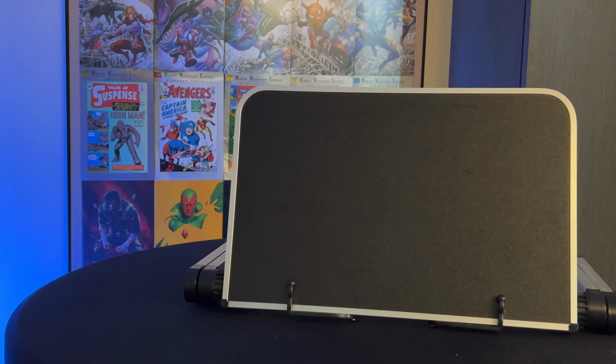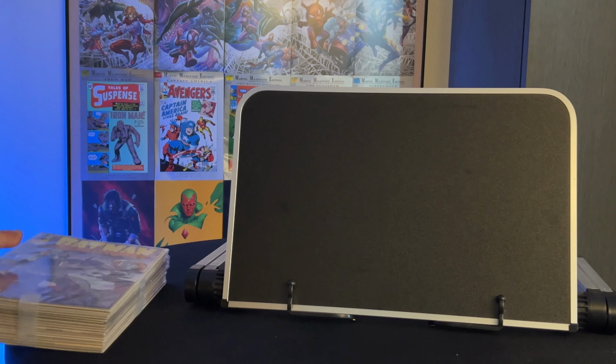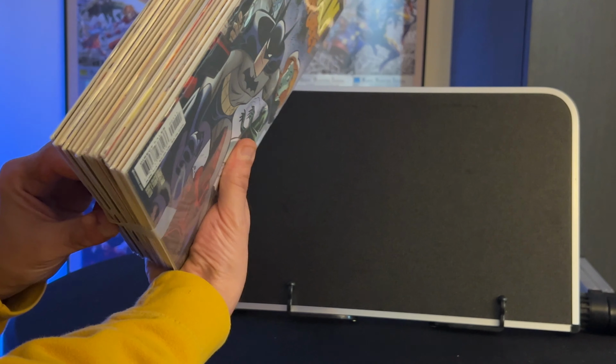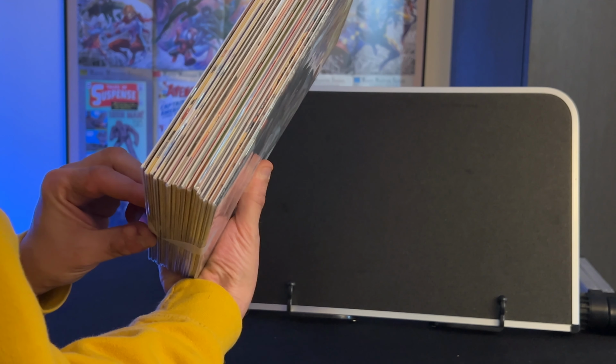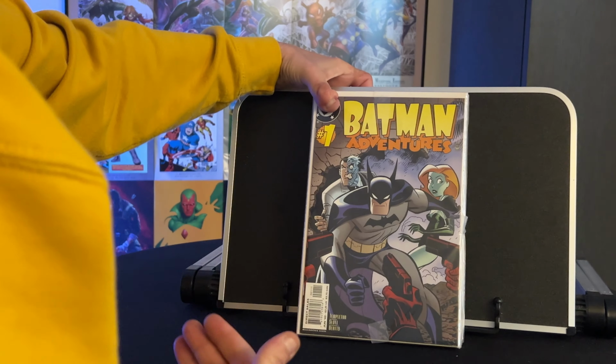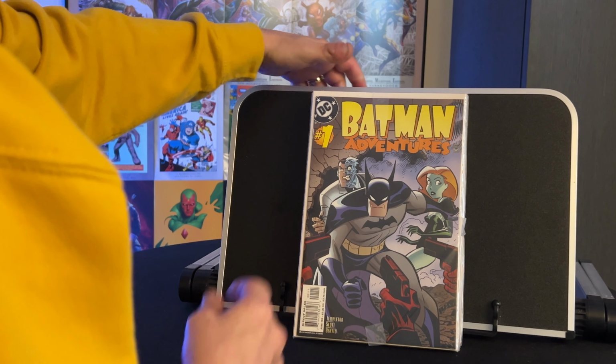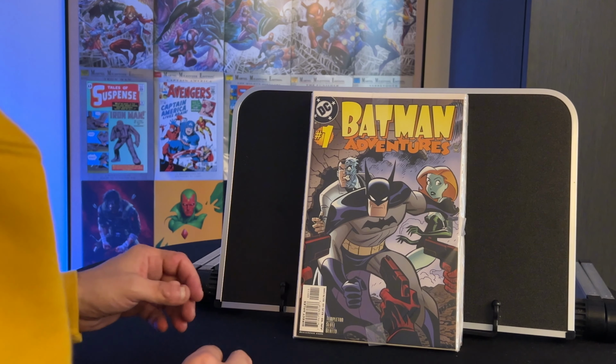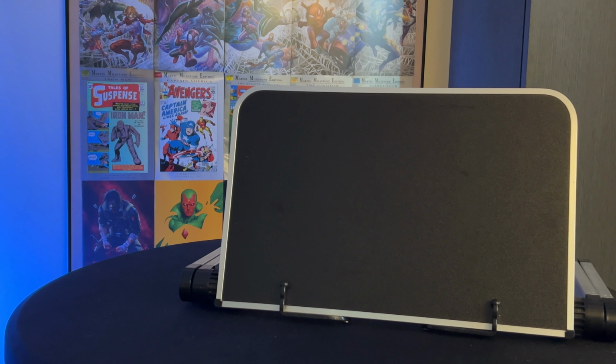And then, it's not finished yet. We've got Batman Adventures, Volume 2, 17 issues. So that comes before those other three books, I guess. Batman Adventures, Volume 2, issues 1 to 17. And then, what else do we have? Okay, this is the last part.